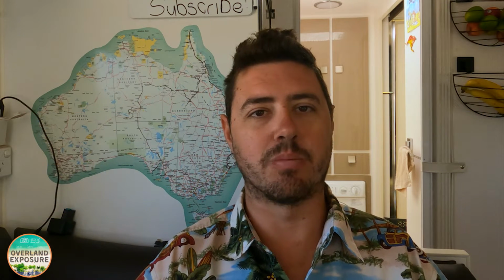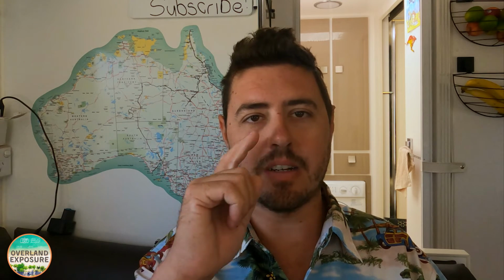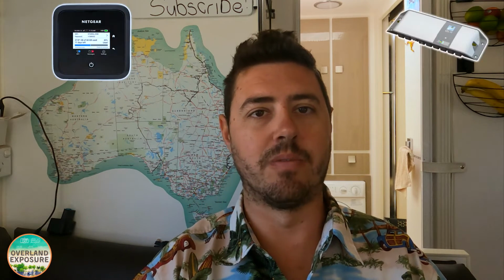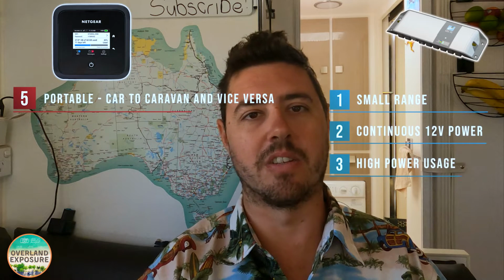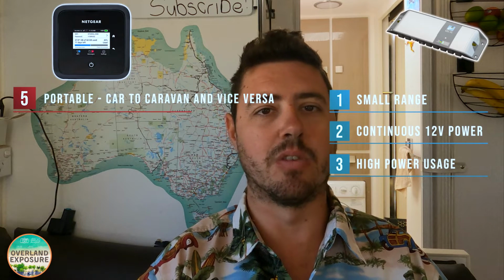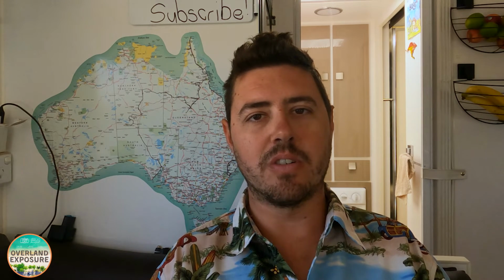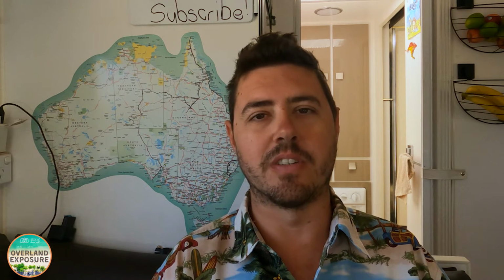So we'll quite often just pull the Nighthawk out of the Caravan if we want to work in the car, and we'll just put the Nighthawk in the car, just put it on the dash, and we'll have full internet while we're driving on the road. No need for powering it, nothing like that. So really, really good point for the Nighthawk. So there's a slight negative to having the Nighthawk, and I think it's a negative and a positive.